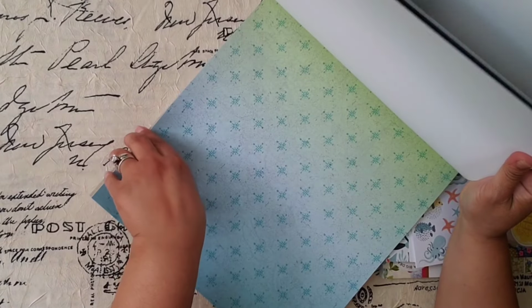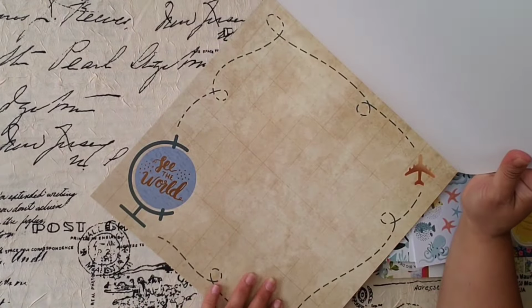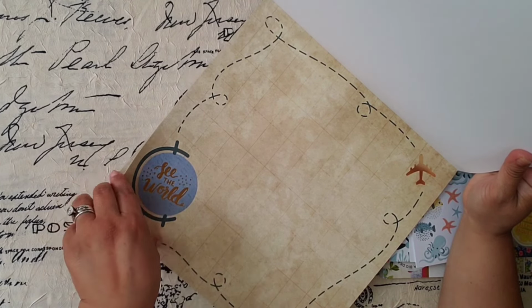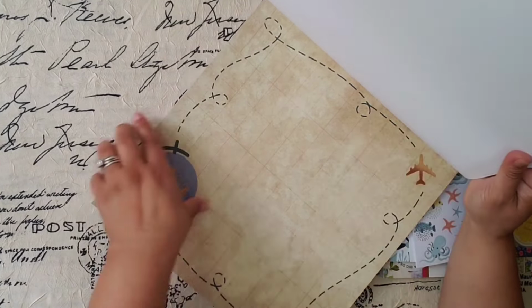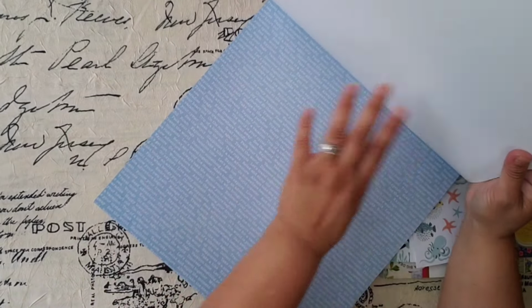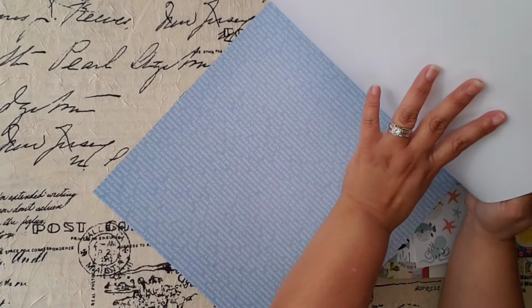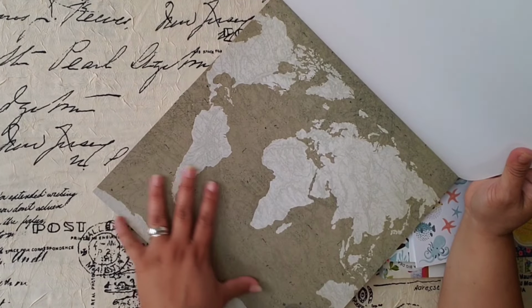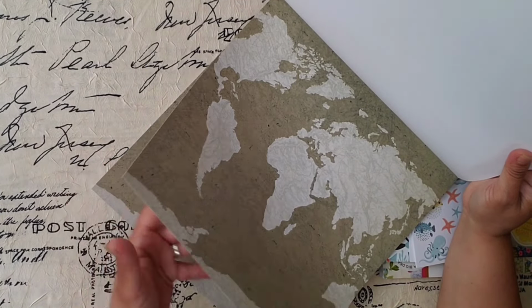I'm glad I got it, because I saw the other ones. Oh, this is nice too. Very, very nice. But this is the one that I really wanted. A few of them I already have. I think only one or maybe two of them that I like. But I wanted one like this.